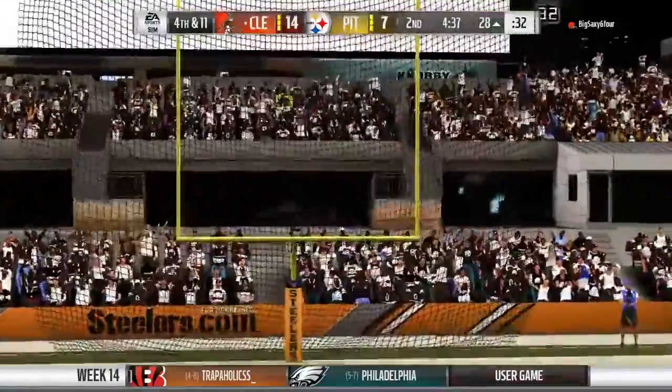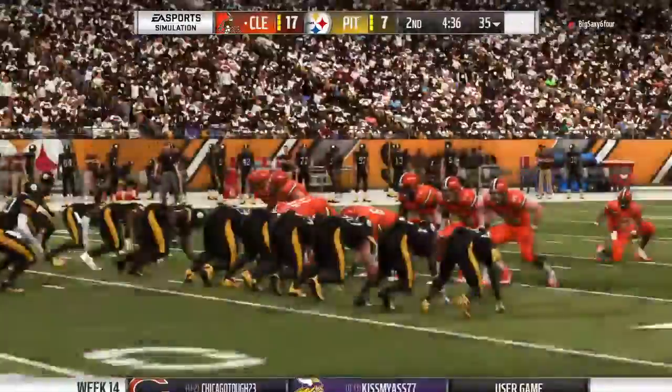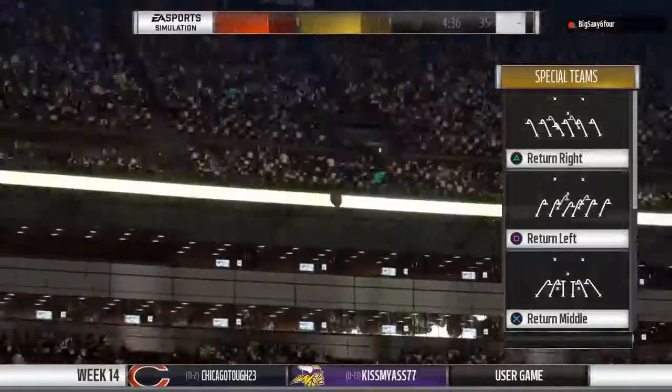And the kick by Gonzalez is good. And they will move up by 10 now, 17-7.